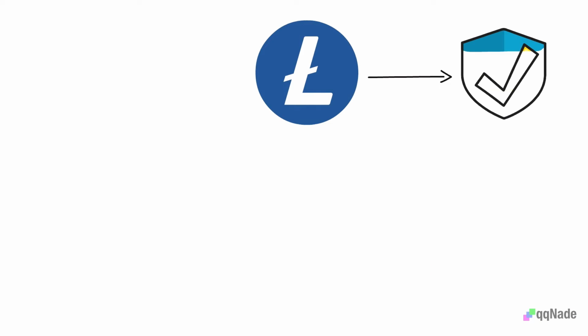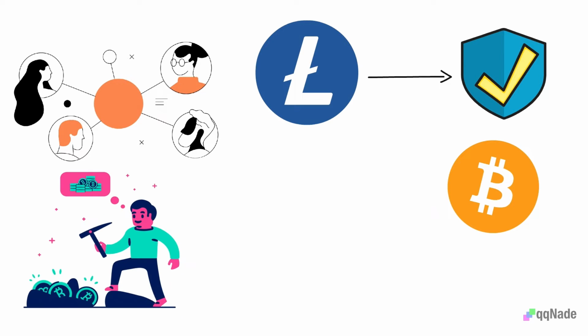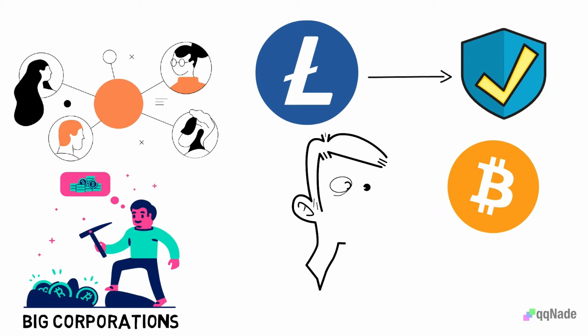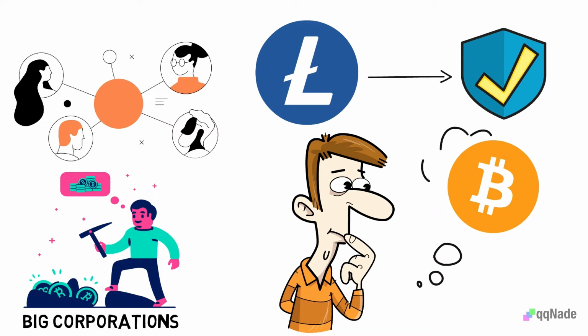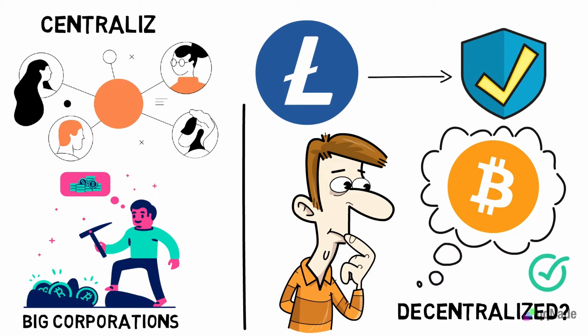Litecoin's developer wanted to create a cryptocurrency that would be safe from centralized control, unlike Bitcoin. Centralized control simply means that most of the mining is done by a few big corporations. Now, I know what you were thinking. Isn't Bitcoin and cryptocurrencies in general supposed to be decentralized? Well, yes, they're supposed to be decentralized, and they were at the start. However, somewhere along the line, they became centralized.